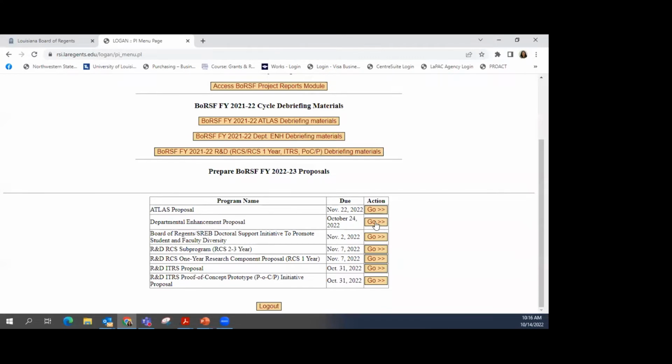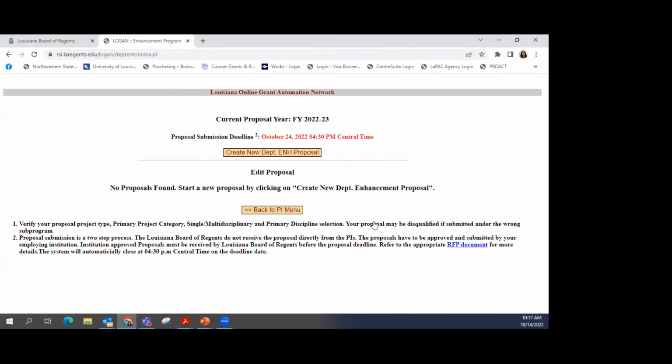So we're going to look at the departmental enhancement proposals. You'll see here that the due date for those is October 24th. So we're fast approaching. When you select go here, it's going to take you to this page. It's just kind of asking you again, are you sure you're ready to create this? It's going to have your proposal deadline. And if you have proposals, they'll be listed here and you can click on them and edit. So that's what you'll do once you have it set up.